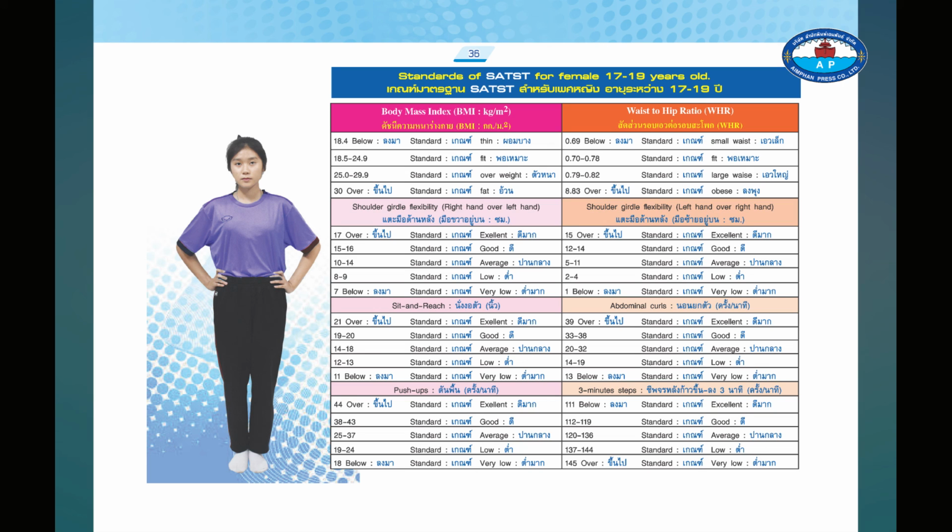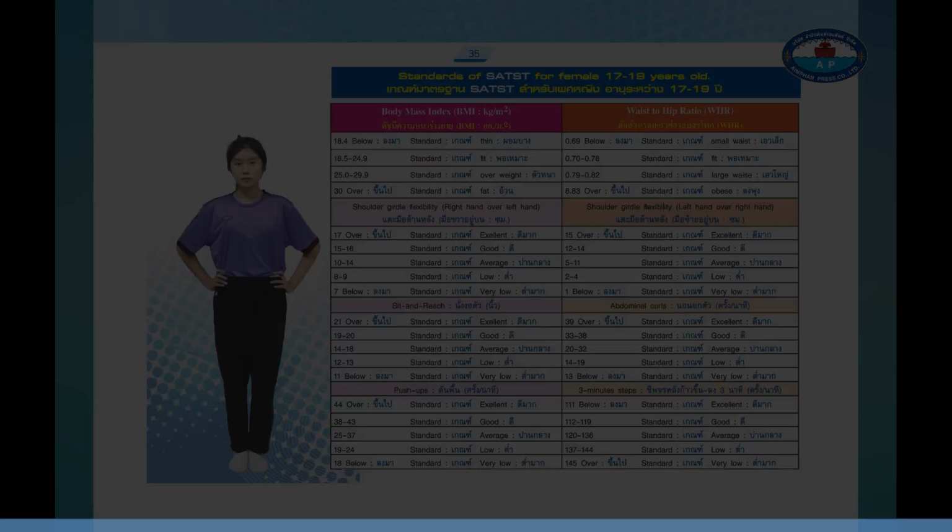3-minute steps. 111 and below, standard, excellent. 112 to 119, standard, good. 120 to 136, standard, average. 137 to 144, standard, low. 145 and over, standard, very low.